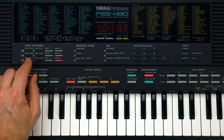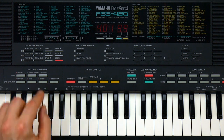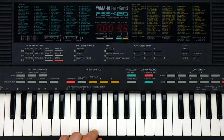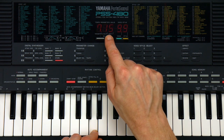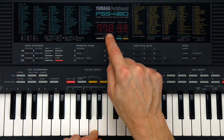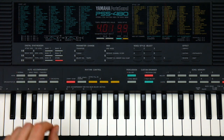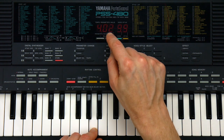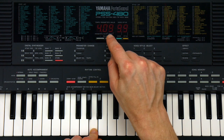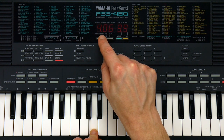Right now, operator 1 is set to the same frequency. That means we have a frequency ratio of 1 to 1. Turn up the modulation level. You can hear how the sound slowly changes. It gets brighter, and more overtones are generated. If you now change the frequency of operator 1, the overtones change again. They are getting higher and sharper, while the overall pitch stays the same.